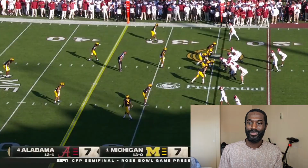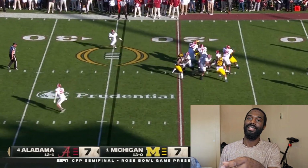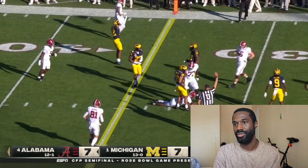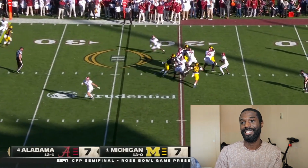So let's go on to the next play, and it just does not get better for Caden Proctor, because this is the first quarter still, 3 minutes and 41 seconds left. In that situation, look, this is a 3rd and 11. Look at how many Michigan defenders are up on the line of scrimmage. They have 1, 2, 3, 4. 2 of them are standing, 2 of them are down, 2 hands in the dirt.